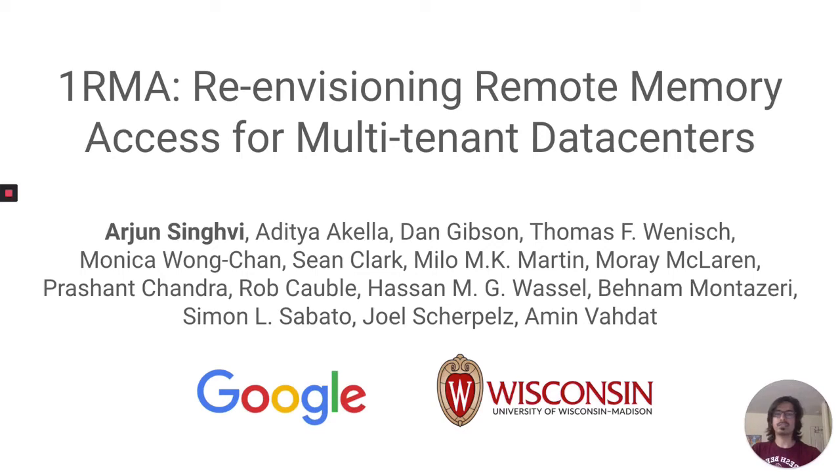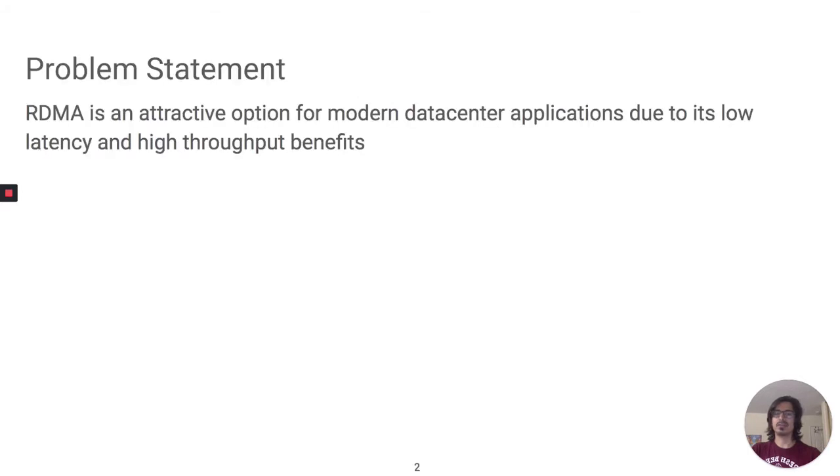Hi, I'm Arjun Singhvi, and today I'm going to describe a new approach to remote memory access suited for multi-tenant data centers. We have witnessed the rise of RDMA in data centers due to its low latency and high throughput benefits, as has been demonstrated in the context of key applications by prior work.